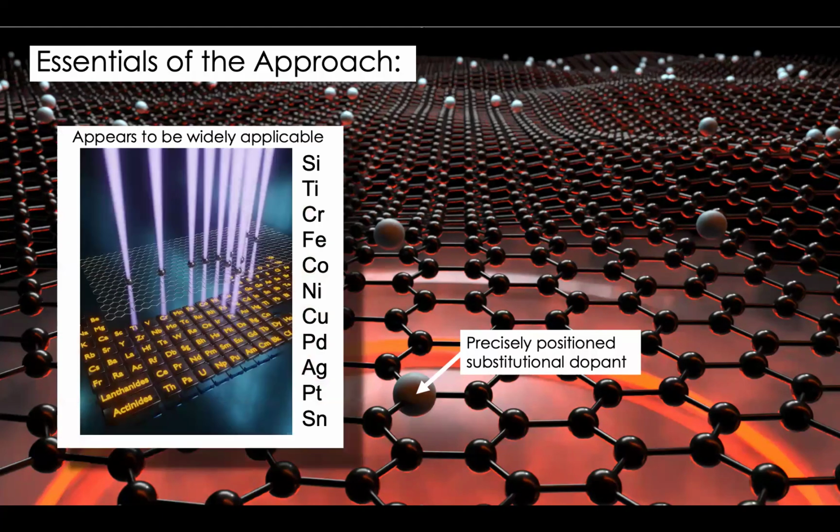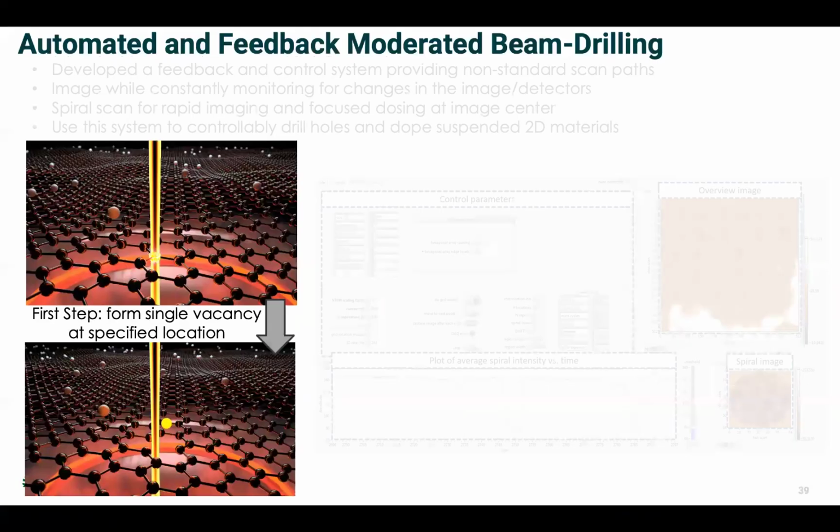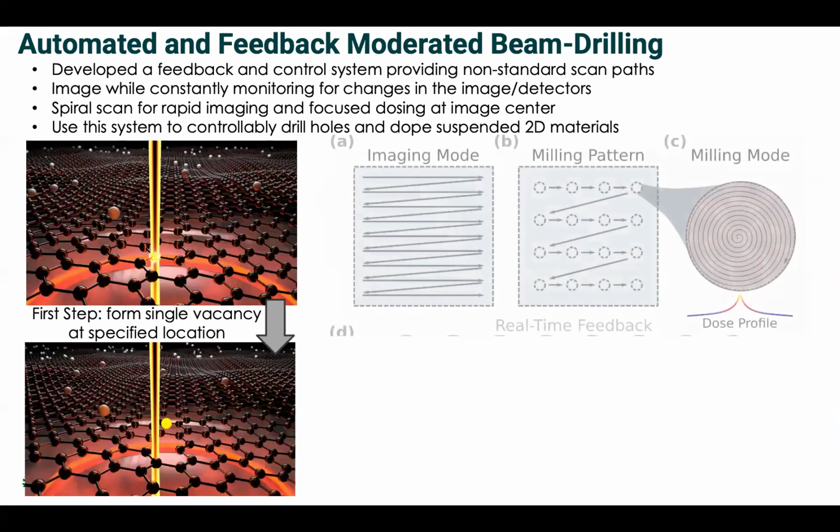And we found that it's also pretty general, right? We could use this for quite a few different elements, and it seemed pretty general. Everything we tried pretty much worked. So that was a pretty nice way to go. And we could kind of control the coordination a little bit to some extent. And this is sort of the method that it's done.